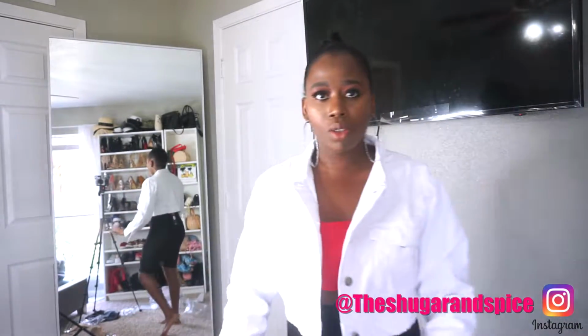Guys, this is the denim jacket with the red tube and a black cycling shirt. I love this one. I feel you can go out in this. I think I kind of lost daylight lighting already and it makes this part a little bit dark, but we're gonna roll with it.